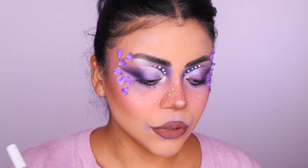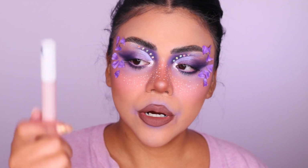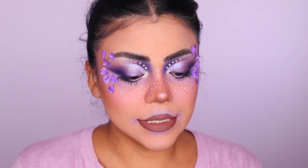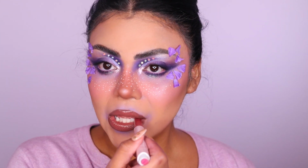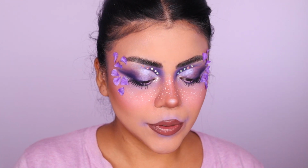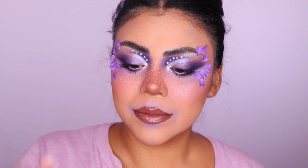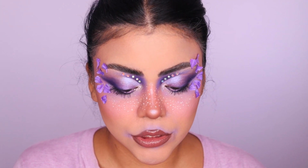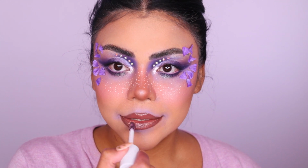Now for gloss, I'm going to use this one from Tarte. It is the Maracuja Juicy Lip, and this is the shade Hibiscus. Mostly just focusing that on the center. Now I want a little bit more purple to the lip, so I'm going to take a little bit of this Milk Makeup Odyssey Lip Oil Gloss, and this is the shade Voyage, just in the center of my lips.